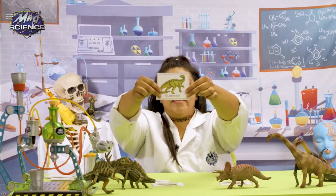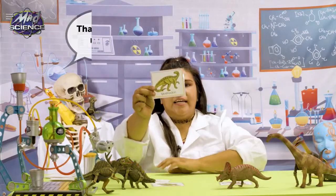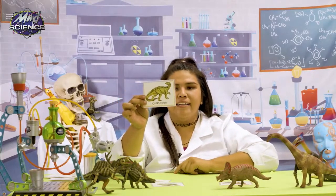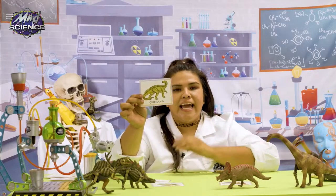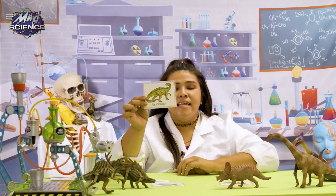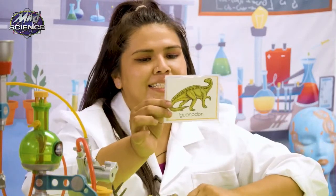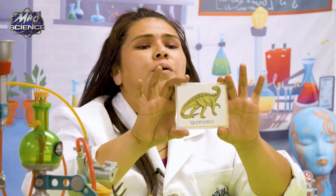We then have the Iguanodon. It has kind of some iguana teeth. If you've ever seen an iguana, that's how they get their name, because they have similar teeth to the iguanas. They also have a long body, and they have little short arms, like the T-Rex. These, however, are also herbivores. They eat nothing but plants.